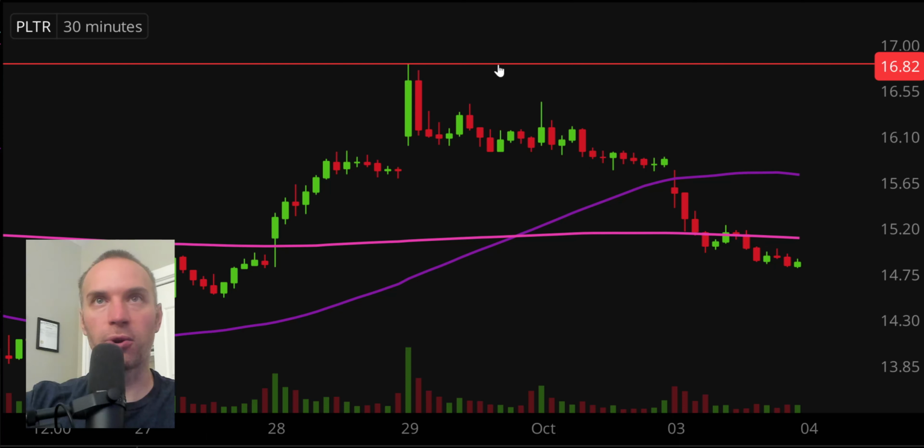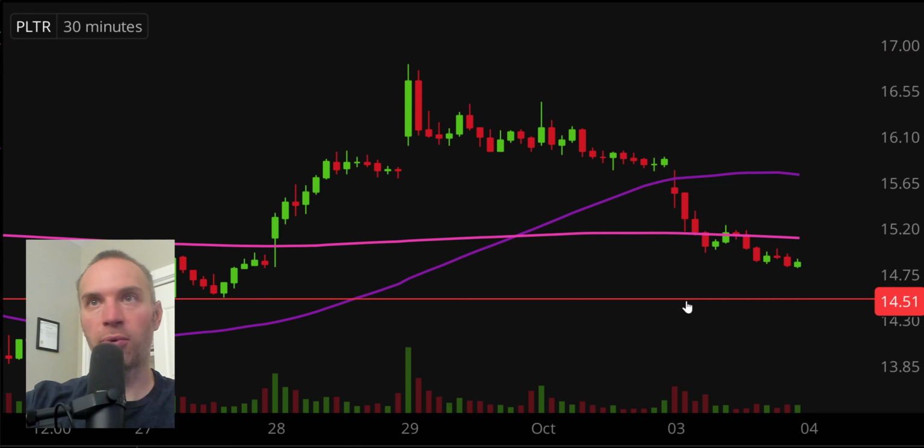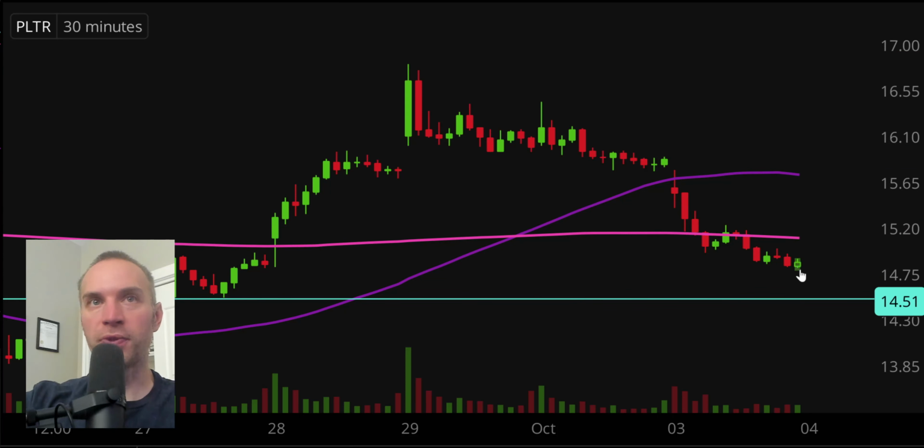As far as levels of support are concerned, I'm just going to go ahead and use this line now since it's not really relevant. But next key area of support right there at $14.50. I'll change that to green to represent support. So if this movement continues in the downwards direction, $14.50 next key level of support. But yeah, overall, very rough day, technically speaking.